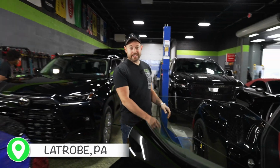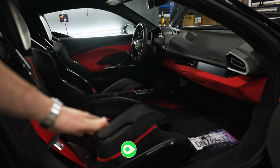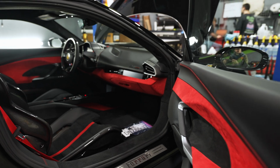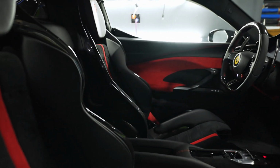Check out the seats in this brand new Ferrari. Carbon fiber all the way around, Alcantara in the center with the red stripe, red Alcantara, red stitching. I don't know if you could build a better interior than this. This is Horsepower Obsessed approved for sure.